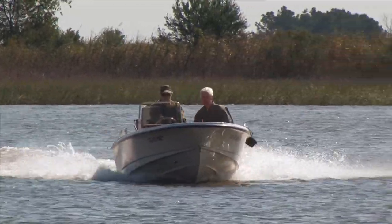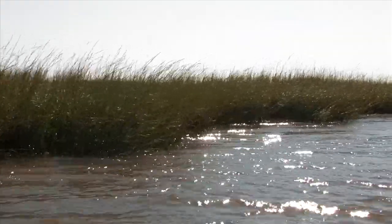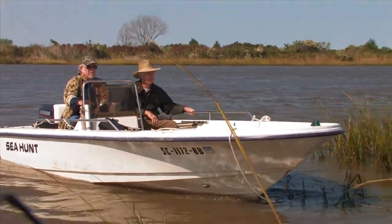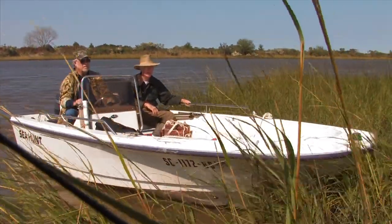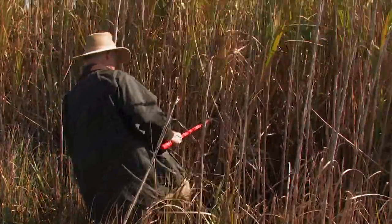Back in their boat, the researchers go deeper into the delta to study a second pre-Civil War location. This time, the trail, if you can call it that, is even tougher.